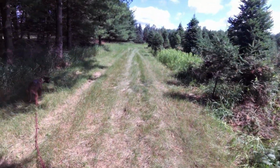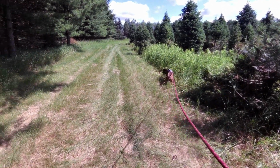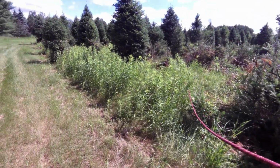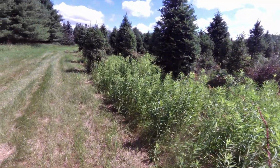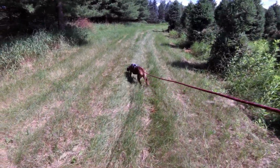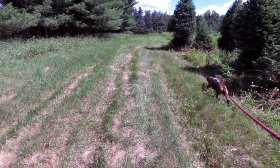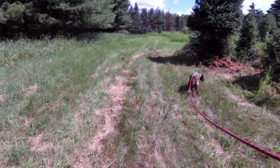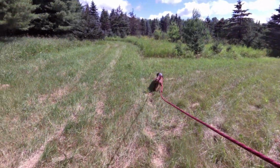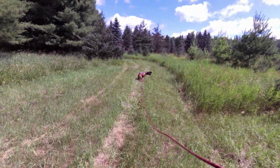The wind at her face right now. I really dislike wind in our face when we're training, but at the very least, we're going to finish with it at our back, so. Laying them on mowed paths, but the flip side is that there's less scent. The scent there, she figured it out good.